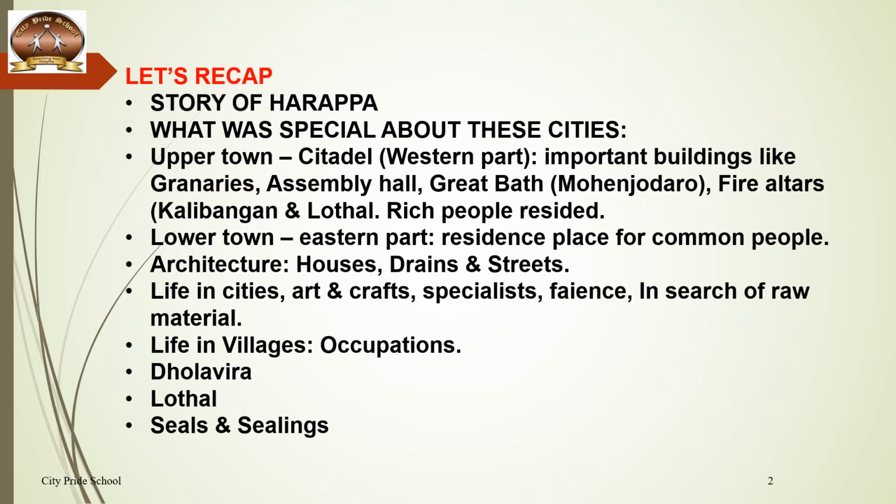Then we had a closer look at the two towns of Gujarat, that is Dholavira and Lothal. Dholavira is located in the Khadir Belt in the Rann of Kutch, and Lothal on the tributaries of the Sabarmati. And then finally, we discussed what seals and sealings are and their importance.